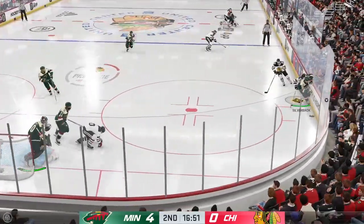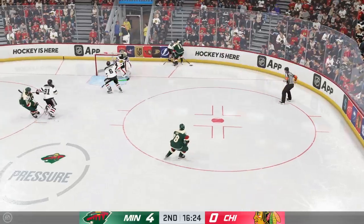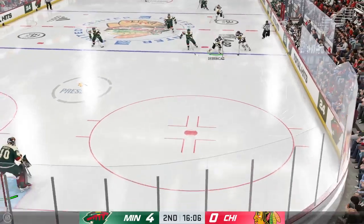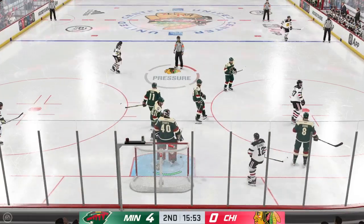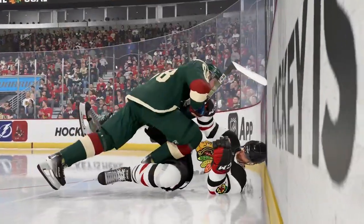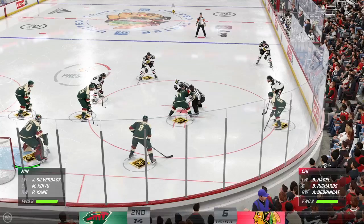Here's a shot. Oh, it stays out. He got a piece of that one. Now he slides it up to Koivu. Just a little too much contact and couldn't hang on to the puck. And he moves it up to Debrinkit. Makes the save. Minnesota's offense has come to play in a big way as they've dominated both the shots and goal category.